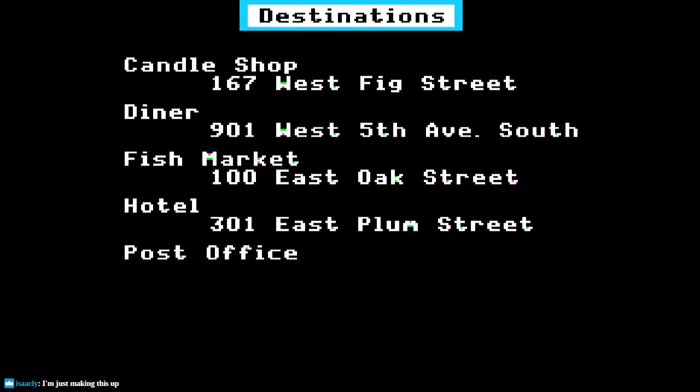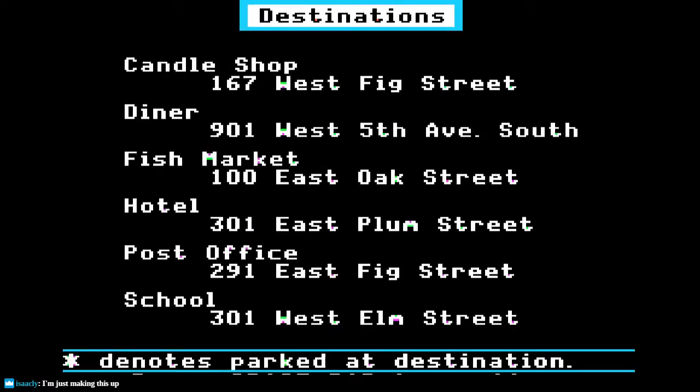Oh, A is to see addresses. Okay, so 301 West Elm. Oh, that's West Elm, though. But yeah, no, we're at Fifth and Elm, and Fifth is on the leftmost column of the board. So we've got fig, plum, oak, and fifth. Fifth south. So from last round, Fifth and Elm we learned was on the north side of the map.